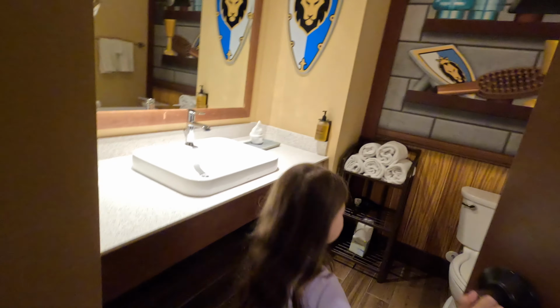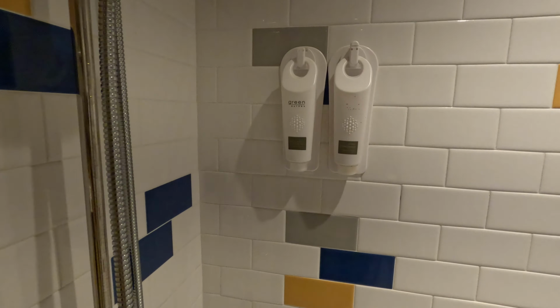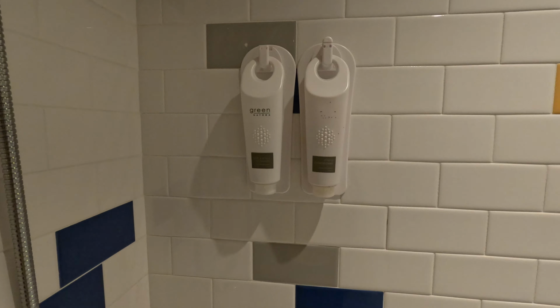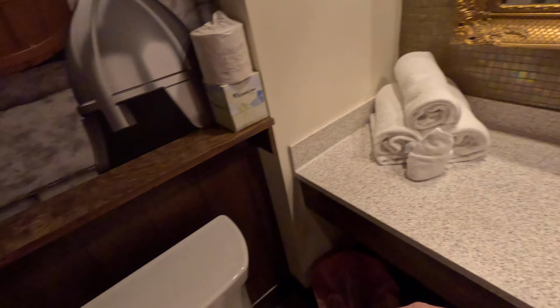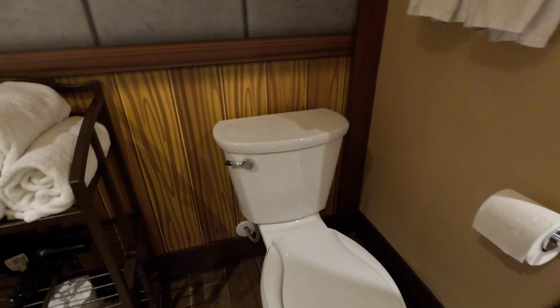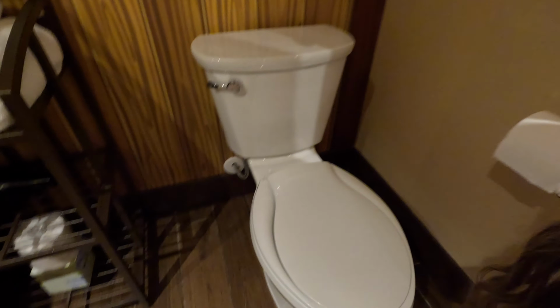I know this is blue, but the bathroom looks beautiful. The bathrooms have shampoo, conditioner, and hand soap in pumps to be a little bit more environmentally friendly. Plus, there are a couple extra amenities for kids. So here's kind of a cool feature with the toilet that my husband noticed. The toilet seat is interesting.